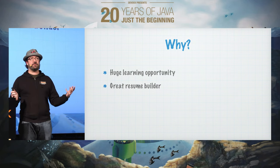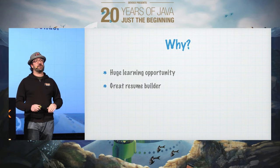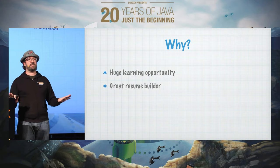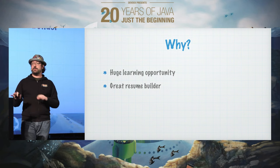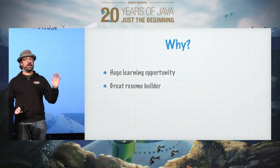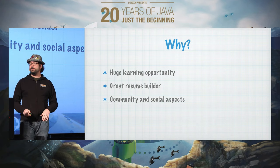I get emails from recruiters all the time that know nothing about me except that I've got a lot of contributions on GitHub. And they've got opportunities and they want to hire me, just based on that. They don't see a resume, they don't know about JRuby, they ask me to work on things that are totally unrelated, but they can see that I've got this track record of contributions out there.